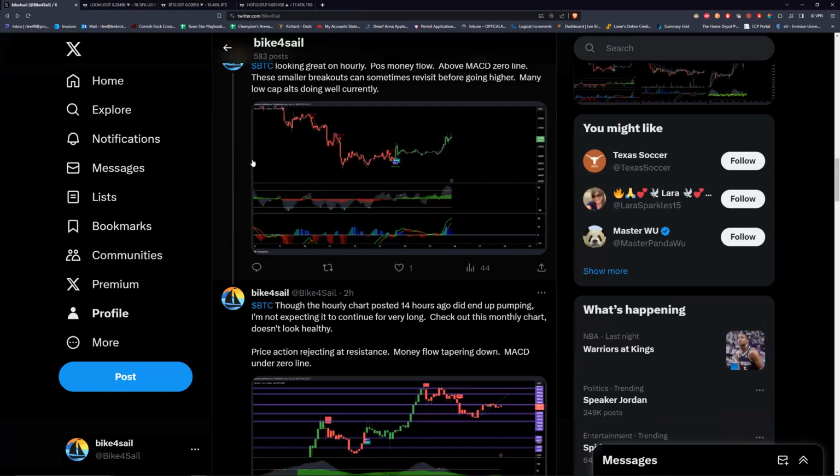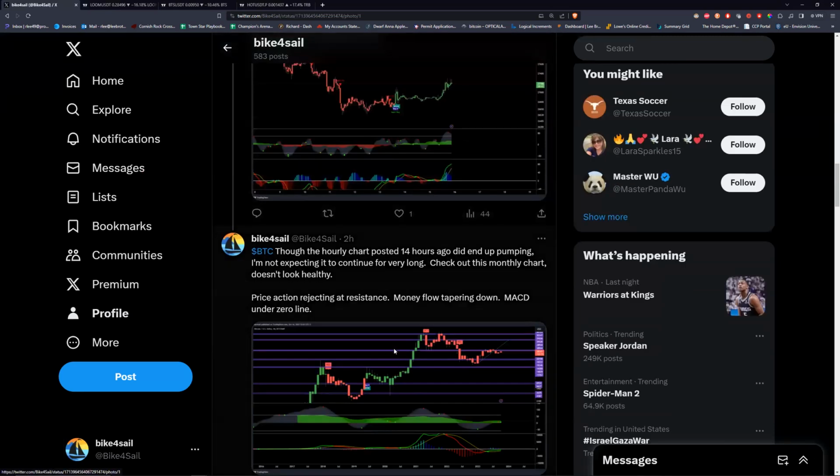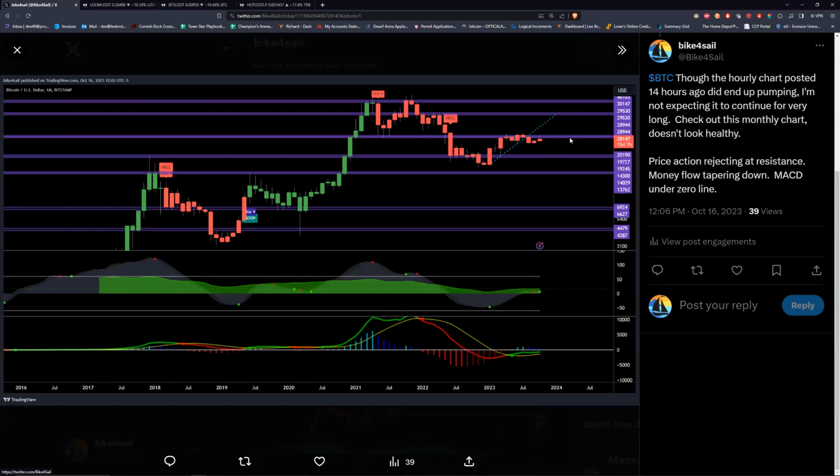But I would caution one thing, and that's on the higher time frames, things don't look that great for Bitcoin. These are my personal support resistance lines, and we've just been coming up there multiple times and rejecting off of it. You're seeing a lot of wicks in that area. I wanted to remind everybody that even though the hourly looked good, you do have to look at other time frames. You've got your MACD under the zero line. The money flow is tapering down. It doesn't look good on the monthly, and these things take a while to play out because these are monthly candles. So it's always good to start at a higher time frame, get a feel for what things are looking like, and then go to a lower time frame to find either the entry or the exit.